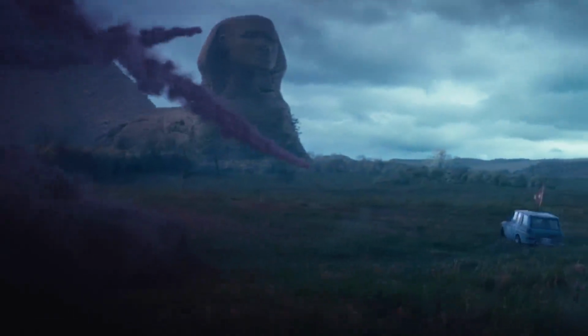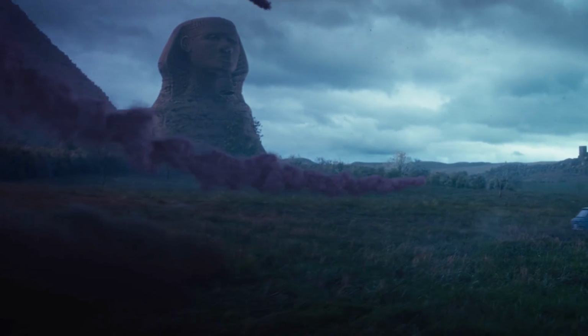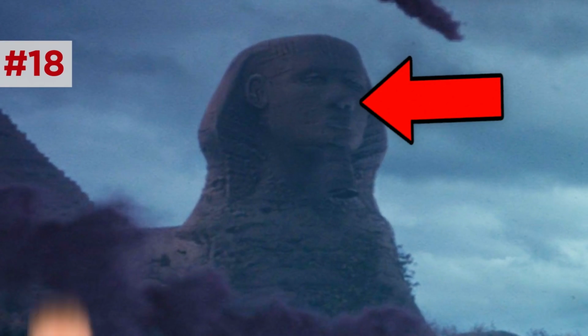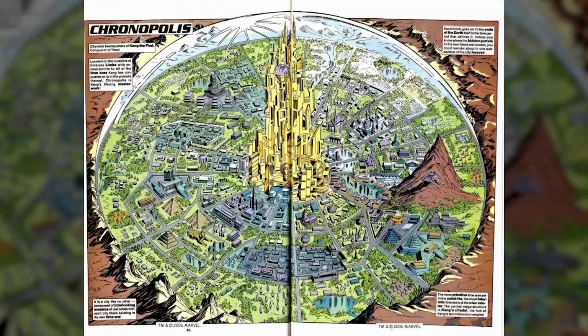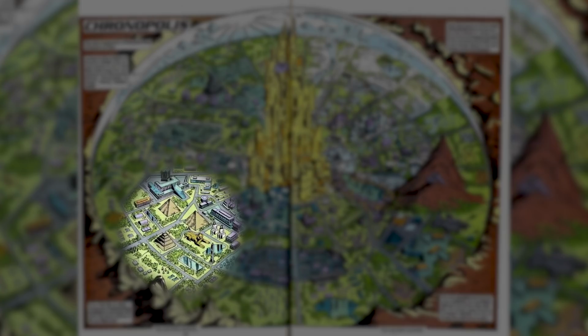Mobius drives past the Pyramids of Giza and the Sphynx, but notice the Sphynx has not lost its nose. Perhaps that's why it was pruned, because it was supposed to lose it. And yes, a reminder that the Pyramids of the Sphynx do show up as trophies in Kang's Chronopolis if that ends up being the case.